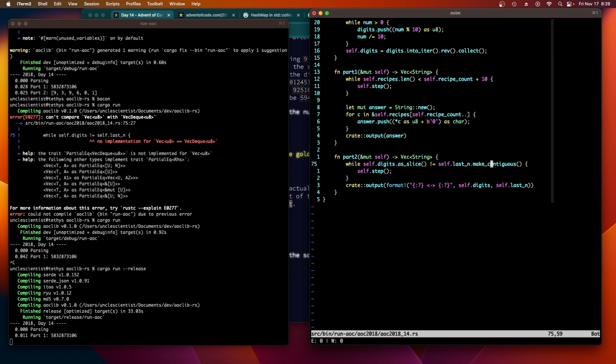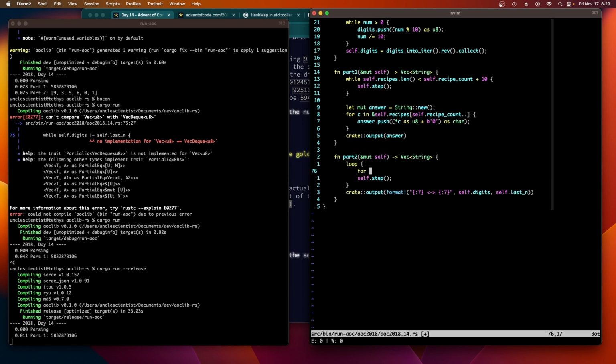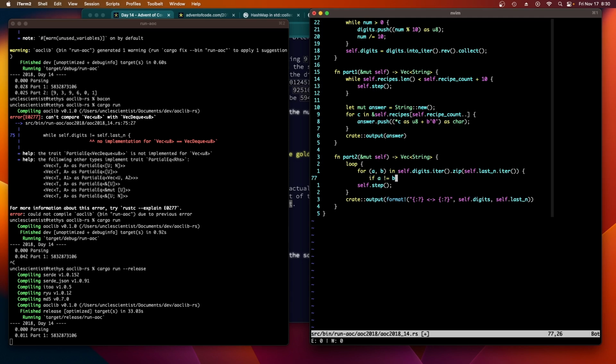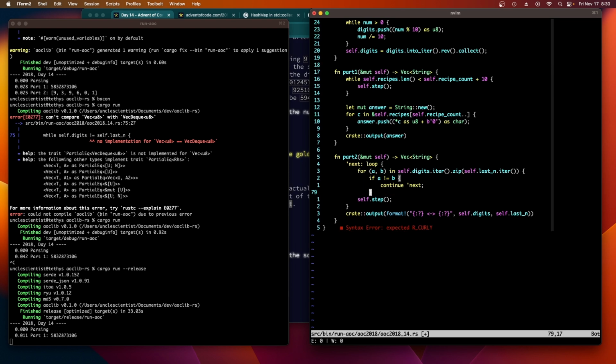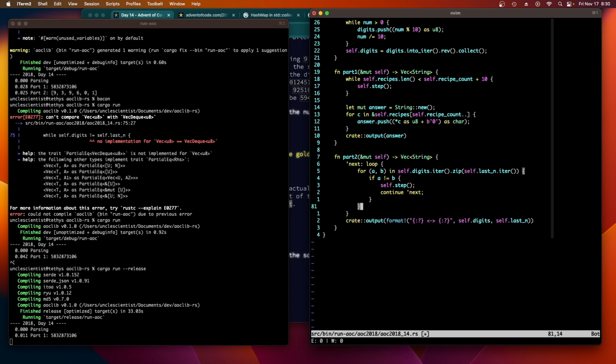So this comparison thing is not the best way to do it. I guess what we can do is loop. We can say loop and then say for a, b in self.digits.iter().zip(self.last_n.iter()), right? And then say if a is not equal to b, then continue to the next. Otherwise, we found our answer, which is the same thing as this thing here. Oh, no, well, our answer is our current location, sort of.